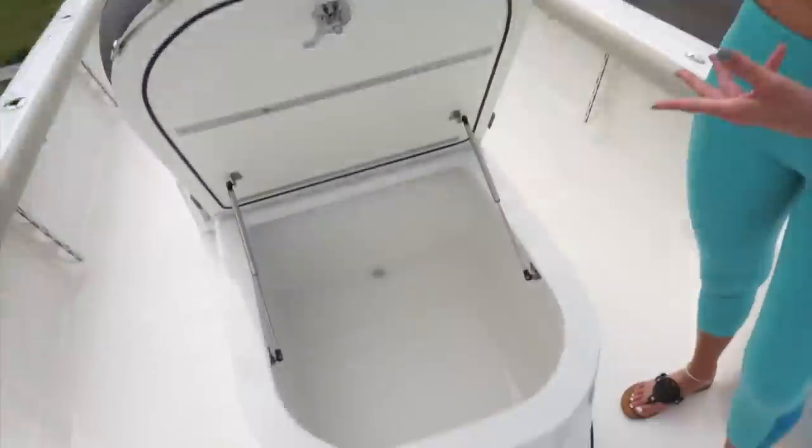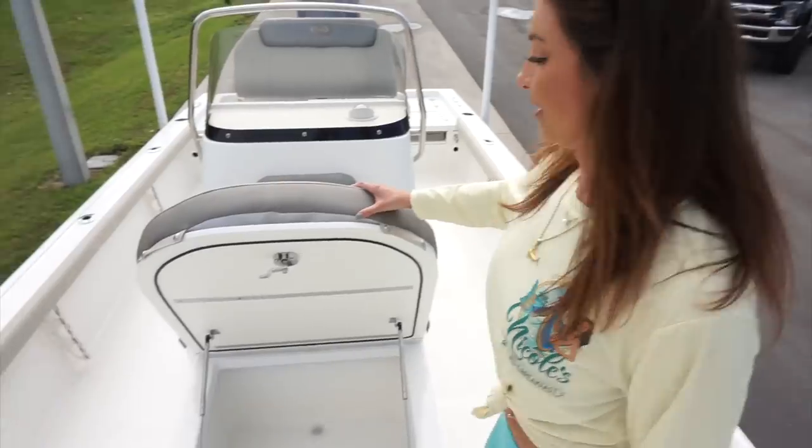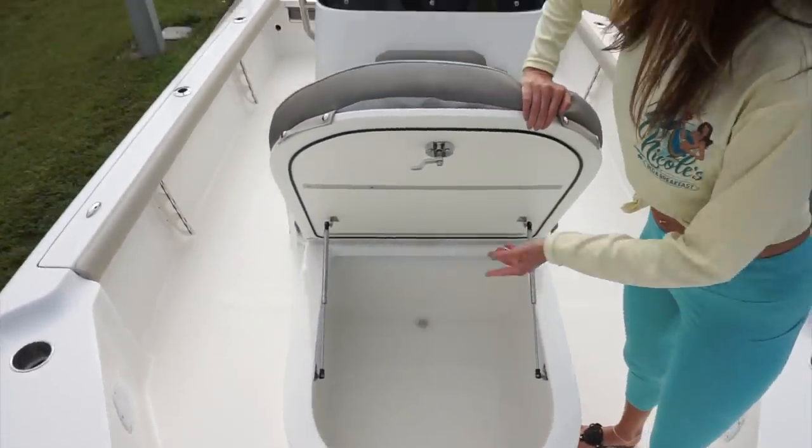I mean, you don't usually have this on a bay boat. To me, most bay boats are 24 foot. This is 25. That instantly caught my eye. A 25 foot bay boat, I instantly was like, oh, I wanna know more. So this is awesome. I'm loving this.